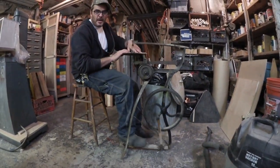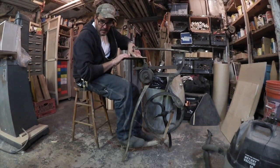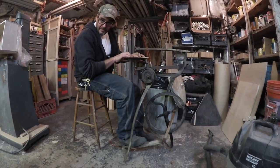This foot power jigsaw is about 100 years old. I got it at a garage sale in upstate New York. Look for it in an upcoming video.